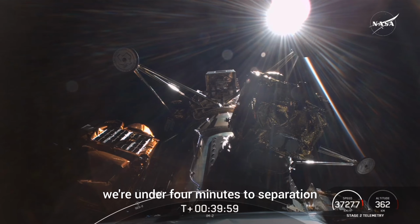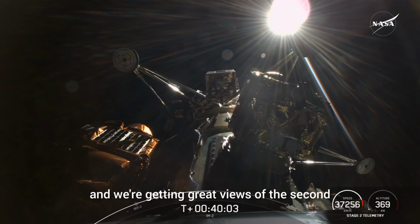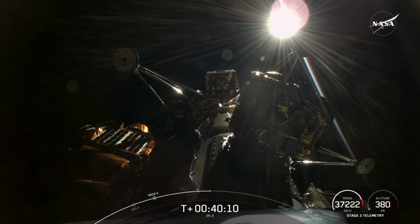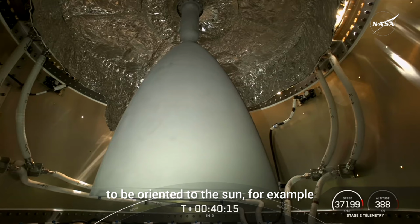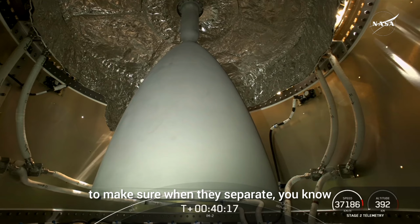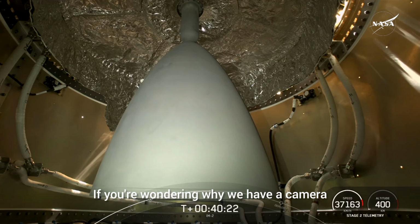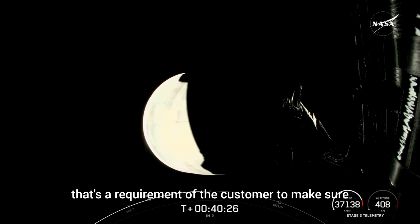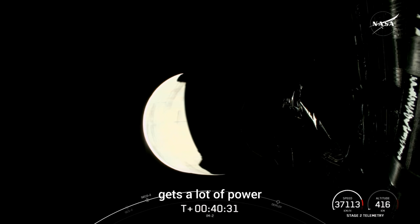Now we're coming up, we're under 4 minutes to separation, and we're getting great views of the second stage as it prepares to separate the IM-2 lander to begin its 8-day journey to the moon. And of course, given the way spacecraft want to be oriented to the sun, for example, to make sure when they separate, they get power onto solar cells. If you're wondering why we have a camera pointed right at the sun, well, that's a requirement of the customer to make sure that the spacecraft gets nice and warm, gets a lot of power, everything looks good.